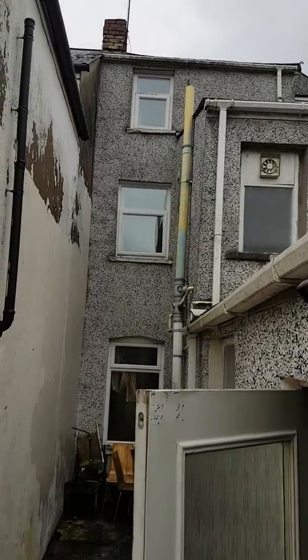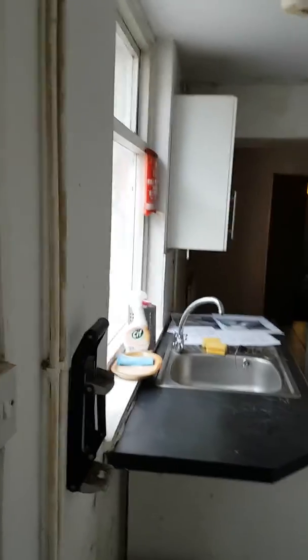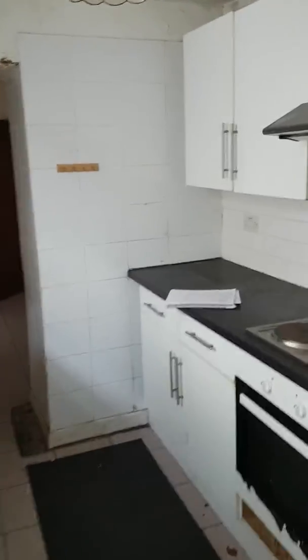All the single glazed windows are going to be replaced with double glazed. The idea is that when I'm going into the properties, I'm looking to keep them for 10, 20 years. So what I want to do is get it right once, and then that means that I don't have to come back and sort it out.